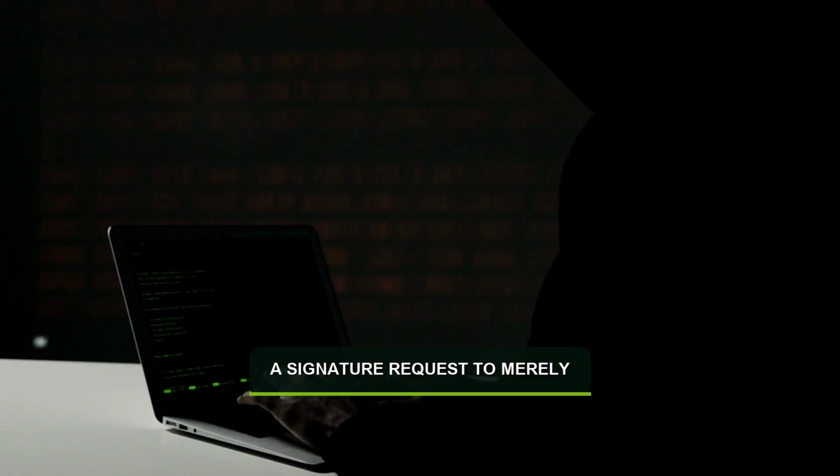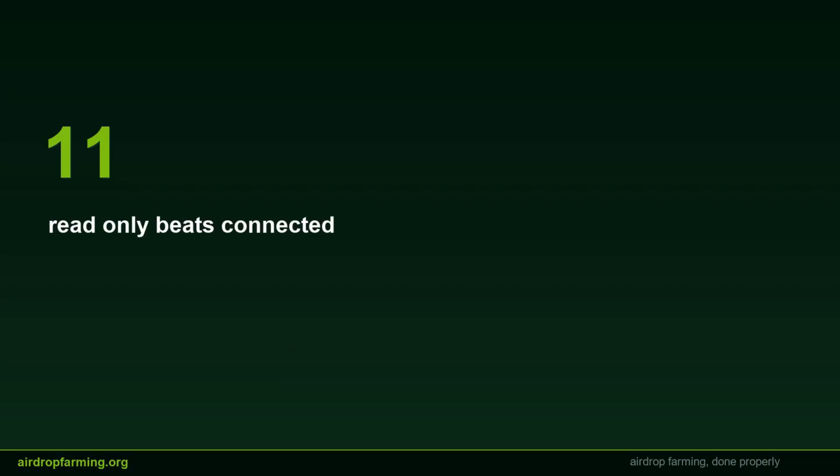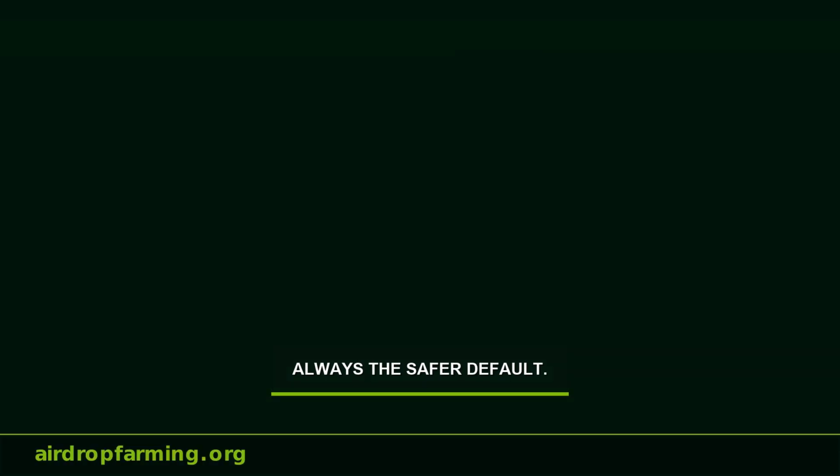A signature request to merely view information should make you pause and ask why. The tools that insist on a connection for something a public address could answer are either lazily built or worth being suspicious of, and the read-only path is almost always the safer default.